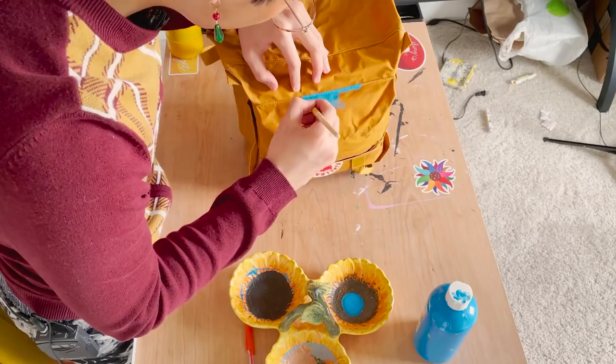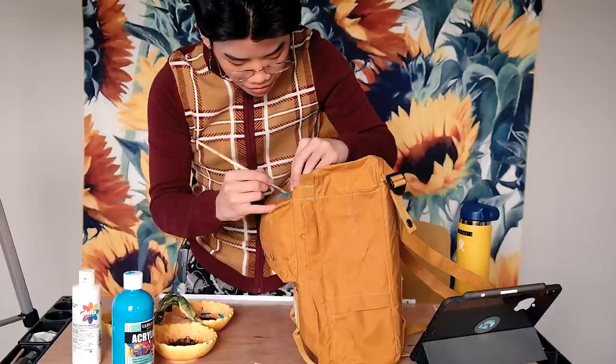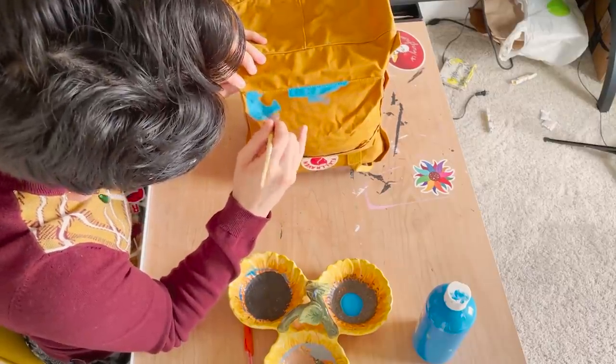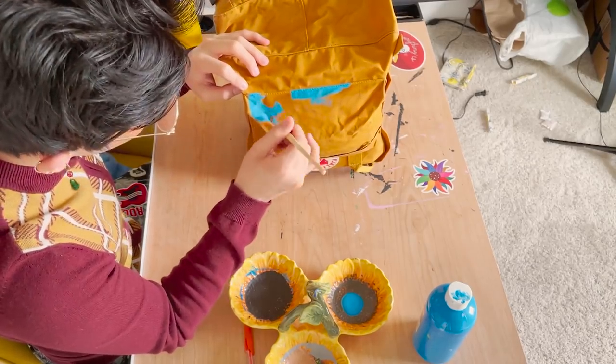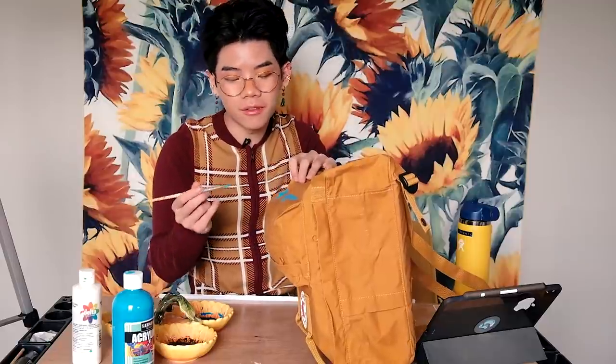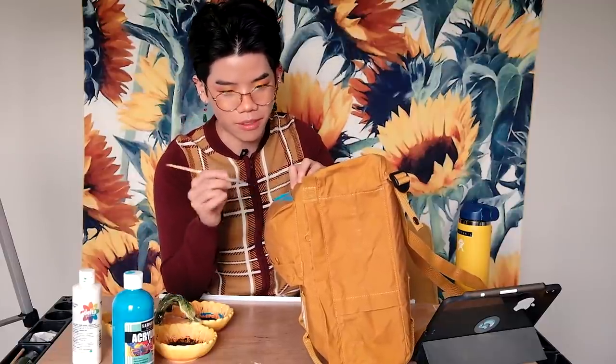Well, maybe we should test it out. No, let's just do it. So just be very careful. Nah, I need painter's tape. This is scary. So first I want to get a base layer of blue and then I'll add shadows later. I also just want to see what this gives us. This might look like shit brown in 2 seconds because it's blue mixed with orange.